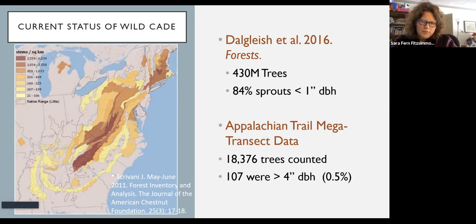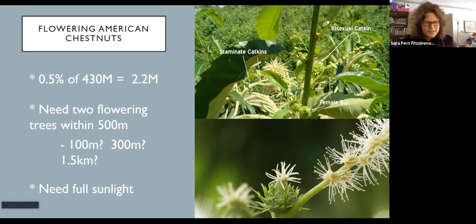We have a project called the Appalachian Trail Mega Transect, where we train people to go out, hike the Appalachian Trail, give them a section of trail to count trees along there. And as part of that, we've counted 20,000 trees. Now there's way more than that along the trail, but of the sections that we've had counted, we've counted over 20,000 trees, and 0.5% of those trees were greater than 4 inches in diameter at breast height. We're using that as the cutoff to say, okay, how many trees in the native range could potentially be flowering? So if 0.5% of 430 million trees are 4 inches in diameter or greater, that gives us some 2 million plus or minus trees that are actually flowering.